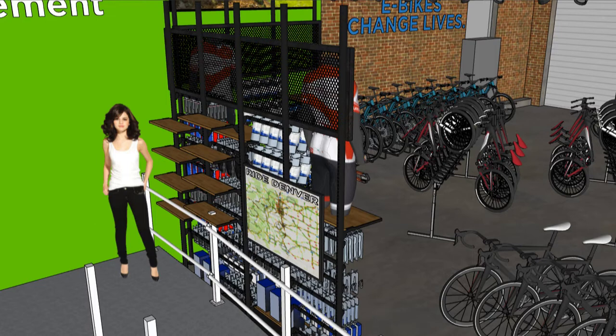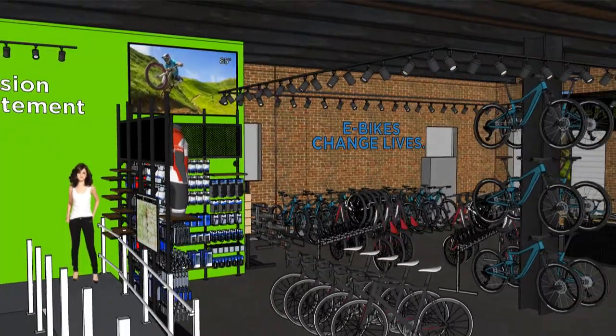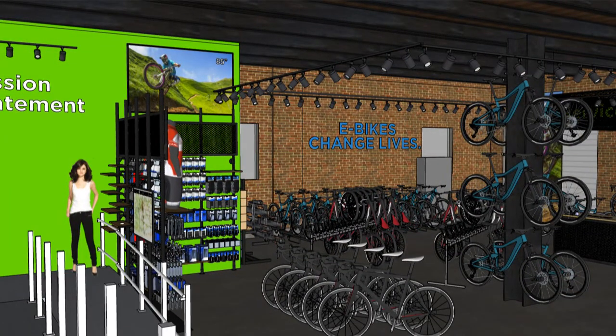Okay, as you get halfway down the ramp here, there are things like we can start to merchandise on the backside of these fixtures that we designed in. And then there's a map of riding Denver, because this is a very central little bike shop to all of the great street and path riding through Denver. You can start to see the lighting that we planned into the space. Trying to leave things like the brick wall, don't want to paint or cover those things because it adds a lot of really cool character.